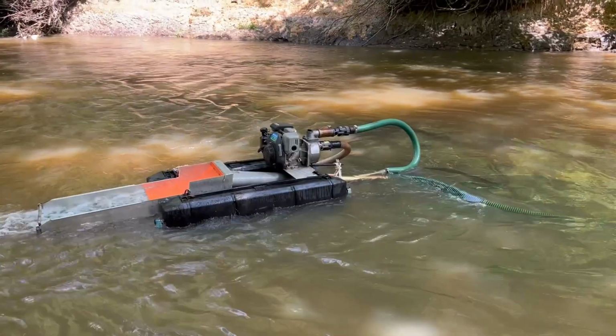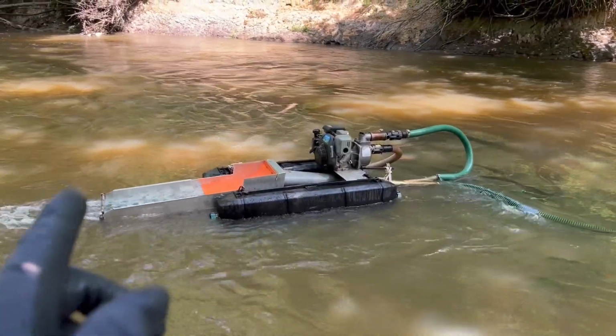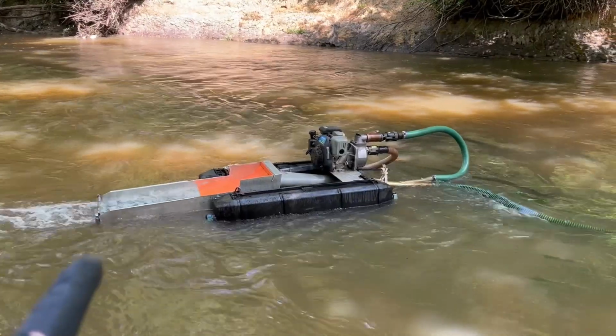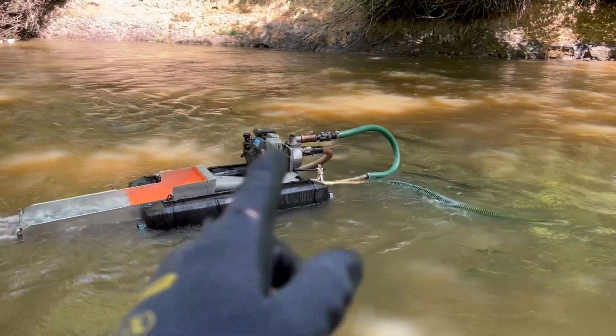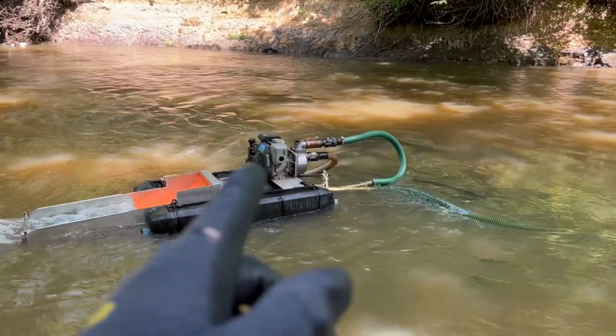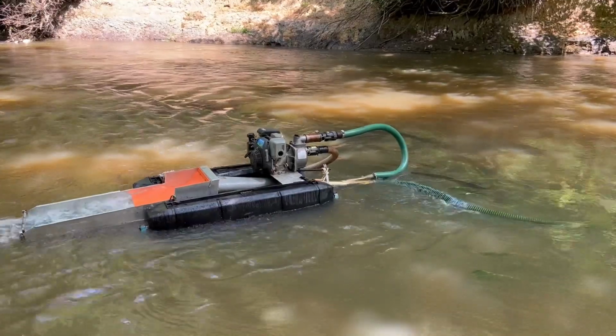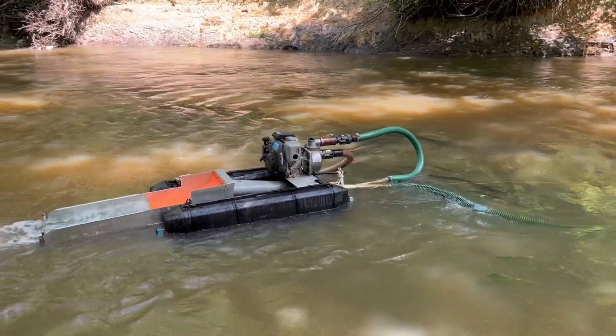So this is my homemade 3-inch. It's basically got a ProLine clone sluice box that I built. It's kind of a Frankenstein. It's got a King flare on it, King jet, homemade floats, and it's got a trash pump on it. You know, it's not ideal, but it does work. Dredge has been running pretty good.